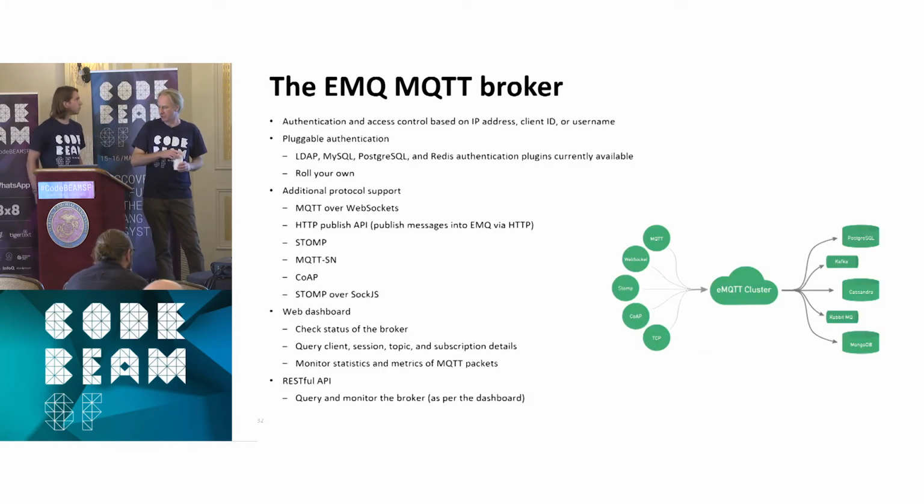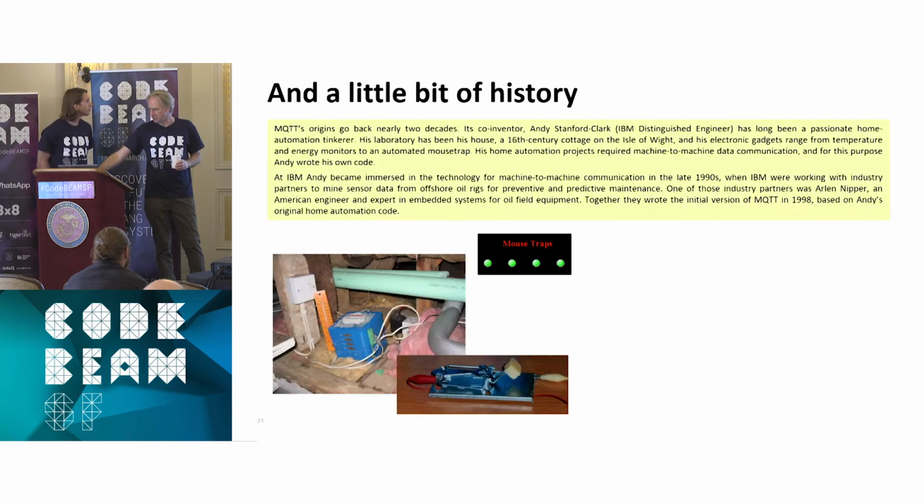Don't really need to talk about that because I just did. And we don't need to talk about MQTT because you all know about it, except for this slide.